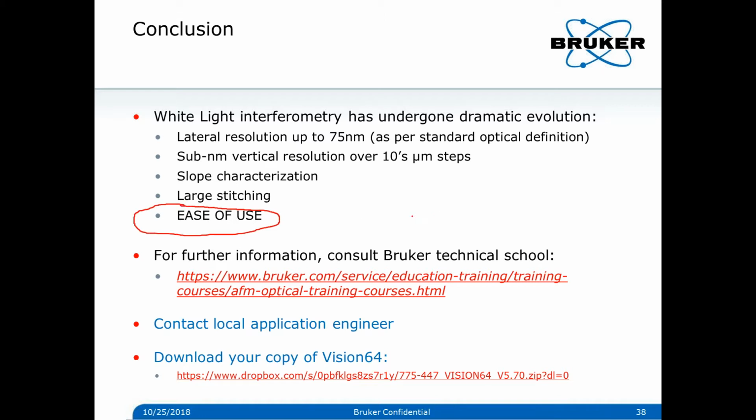So if you think about 10 years ago and a system now, I really encourage you to come and see the latest system, because 10 years ago all that was not present, and the overall experience as a user is absolutely different. So whenever you would like to get a refresh, feel free to contact us. You may find extra information through the website. You can also contact your local application engineers.